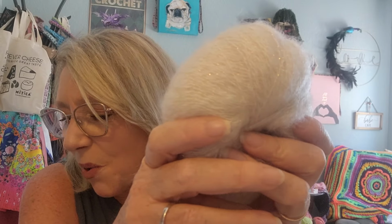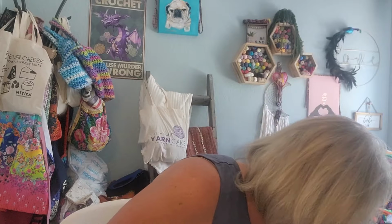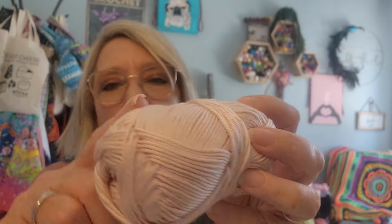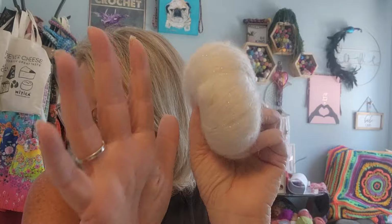On her body, I'm not really sure. I'm using this, but I don't know if I'm really happy with this. I did have this one picked out, but I don't know that it goes with this, and I think it's too thick. I'm not really feeling this. I haven't tried it yet, but I think it's going to be a little too thick. So kind of on the fence on this one.